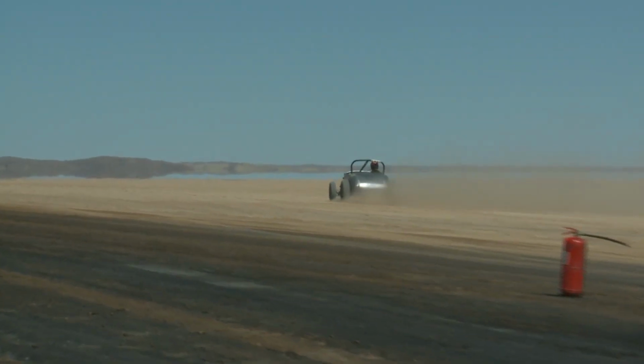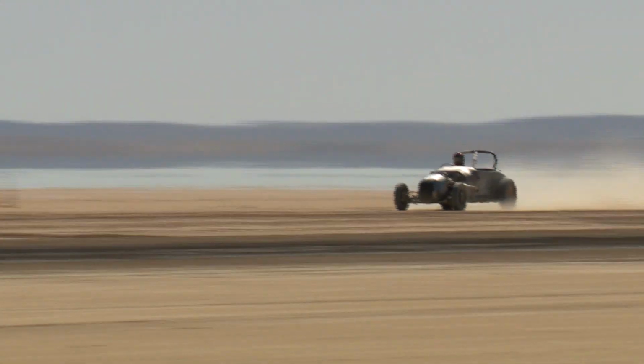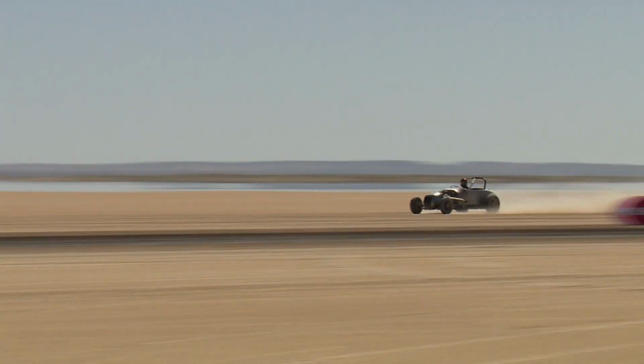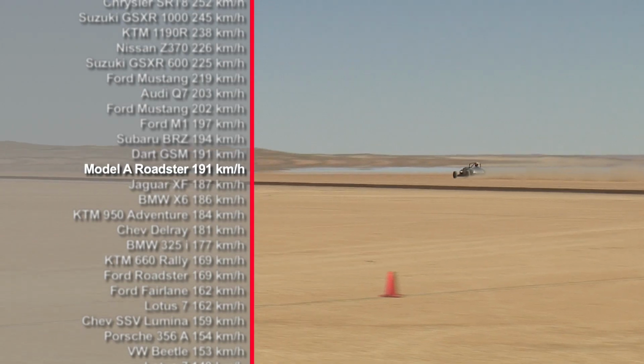Their first run netted a top speed of 191 kilometers an hour in 4th gear. On the second run, a cooling system issue gave Barry a face full of steam and water. And approaching 200 kilometers an hour with zero visibility was interesting. He shut down the run and coasted home.